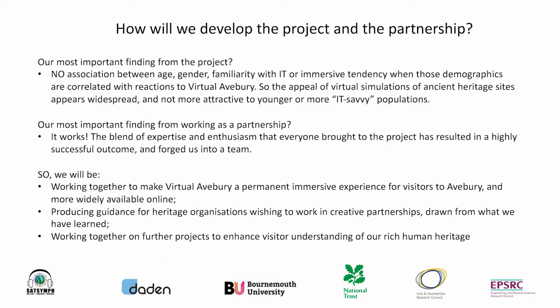So what do we want to do next? We want to work together to make Virtual Avebury permanent at the National Trust. They're very keen for it to be permanently available at Avebury. And what they're saying to us is, but we don't know what that means from the point of view of IPR, health and safety, how much input they would have to put into it. So we want to try and work all that out with them as well. So that's me.